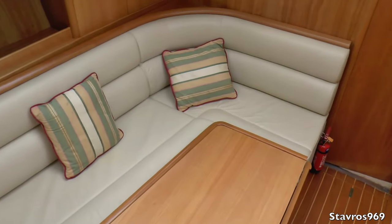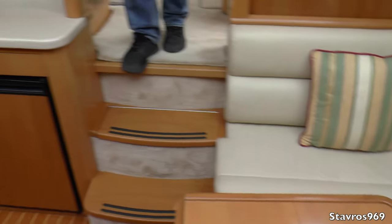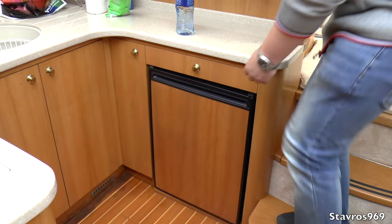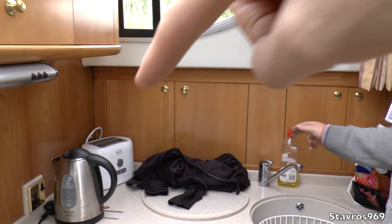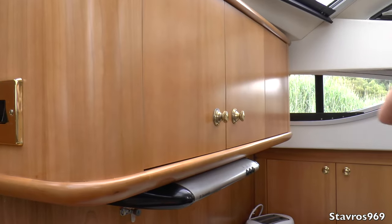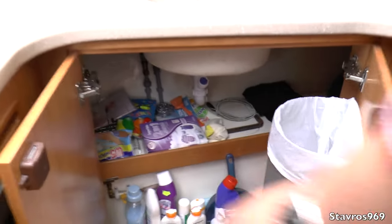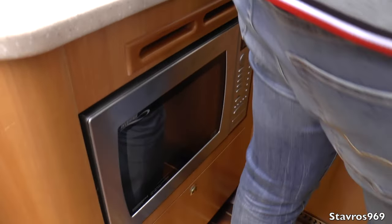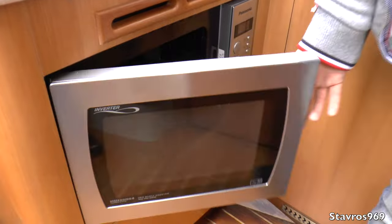So we move down to the kitchen area. And we have our fridge here. Plenty of storage in all these cabinets here. Absolutely loads of storage underneath this sink also. And we have a full-size microwave. Full-size microwave oven.